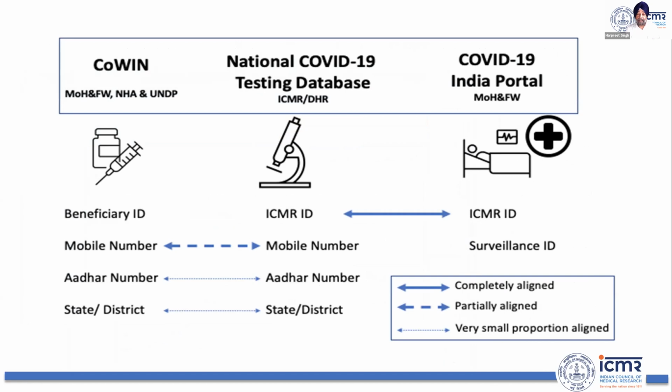Now this is a very important slide. As I said, there are three major systems: CoWIN, the National COVID-19 Testing Database, and the COVID-19 India portal. How are these three systems linked? The National COVID-19 Testing Database and the COVID-19 India portal are linked through the ICMR ID. So there is a one-to-one linkage, and there is no problem. But with CoWIN, there is no single identifier common to both systems. What we are trying, and in fact have achieved partial success with, is using the mobile number.